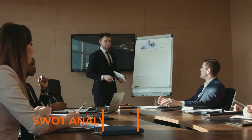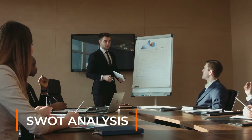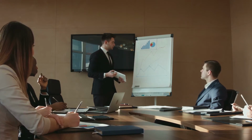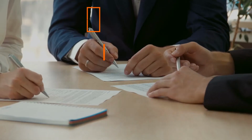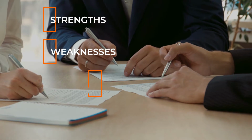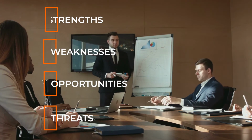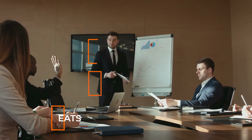Number 2, SWOT Analysis. Get your marketing, sales, and customer service representatives together to uncover valuable insights. Construct a list of your company's strengths, weaknesses, opportunities, and threats. Then, define what action points you will take based upon this information.